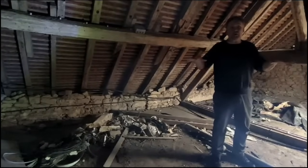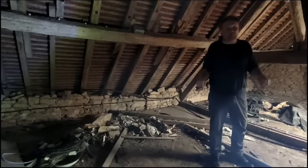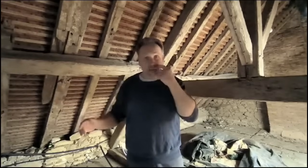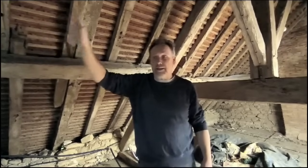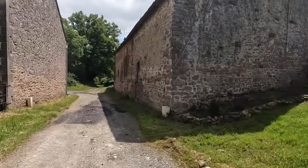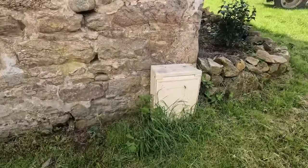At the moment, we are standing in the loft area above what will be apartment 4. You've got to understand, a property of this size, and it's trying to get water to every bit of this property. Many moons ago our water came in right at the top of the property, the big barn at the top of the property. And when we arrived there wasn't any. So we had to lay all new pipework into the property.